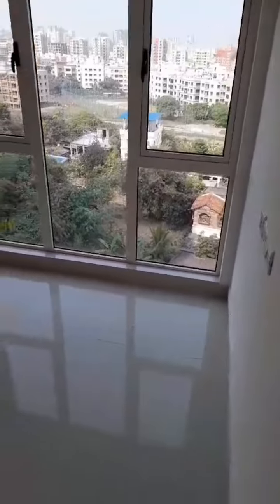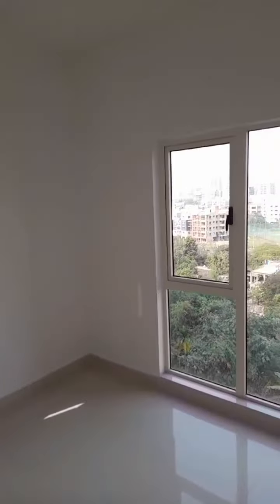So if anyone is looking for this kind of property in this complex, please contact us. We will show you this flat.